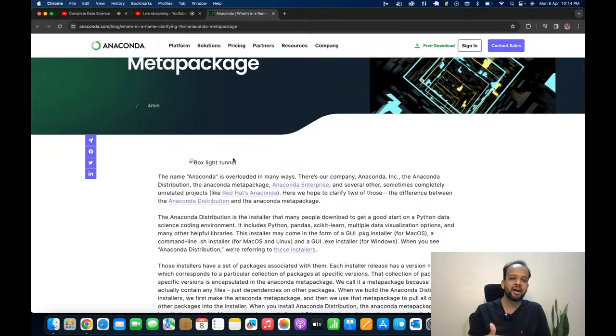And this is a meta package that helps you install NumPy, Pandas, all of the regular packages of data science, like SciPy and so on. So it's very easy, and you can see that it includes Pandas, Scikit-learn, multiple data visualization options, and so on. And it's a very, very good starting point for learning data science and for installing all of these different packages, right? It takes care of the dependencies as well.